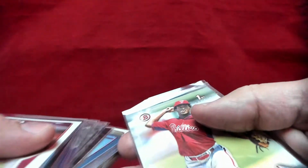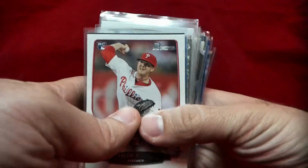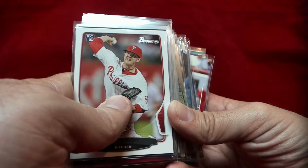So, Victor, I really appreciate that. Appreciate this care package pile of cards here. Most of them ones that I did not have, so they'll make fine additions to the collection. Now I just have a bunch of work to do as I sort them out and get them into the binders.